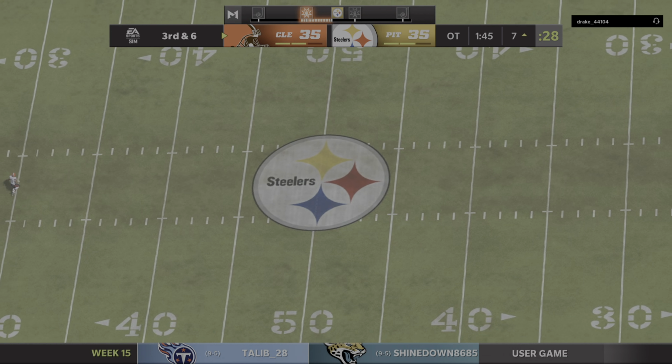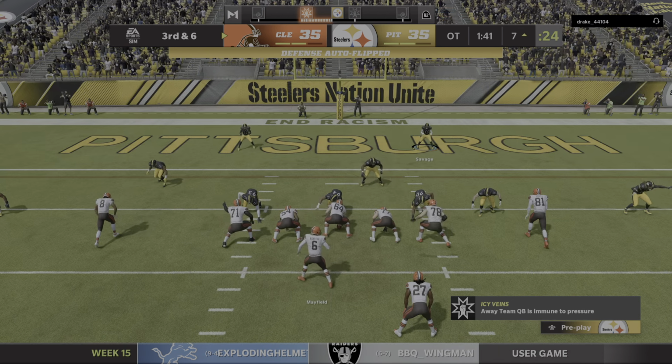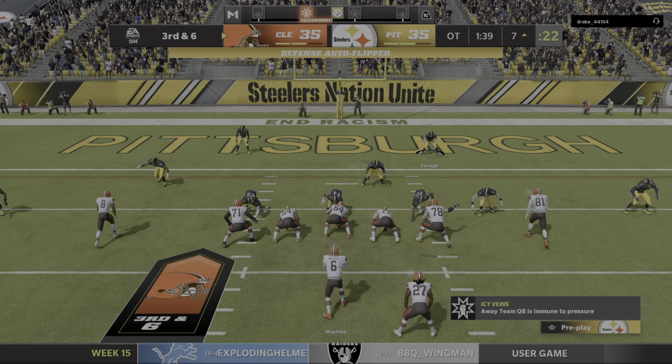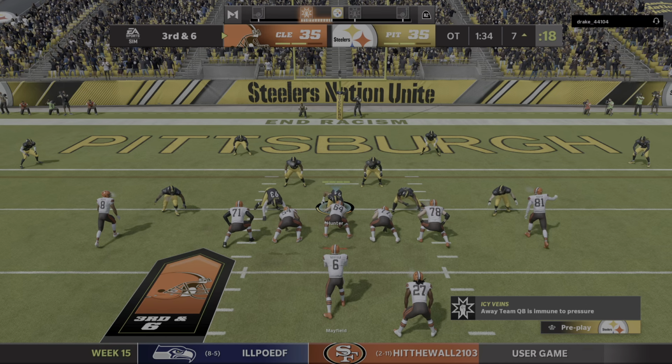Yeah, one of the things about this play, it can be even more effective when you run a lot of motion, and there's plenty of times you don't hand it off. In need of a conversion on third down. They had the big play to start the drive. Not much sense.